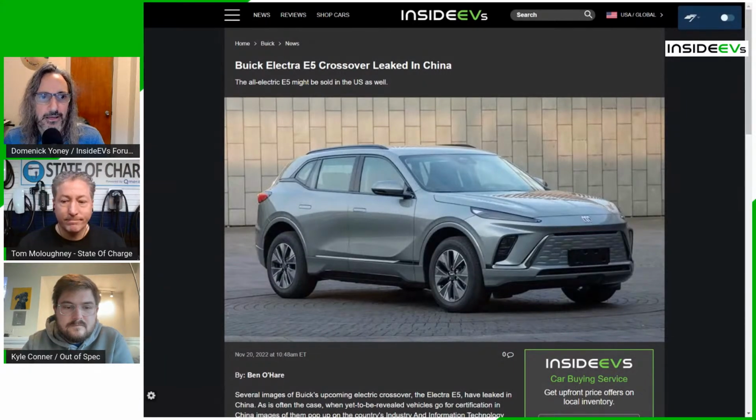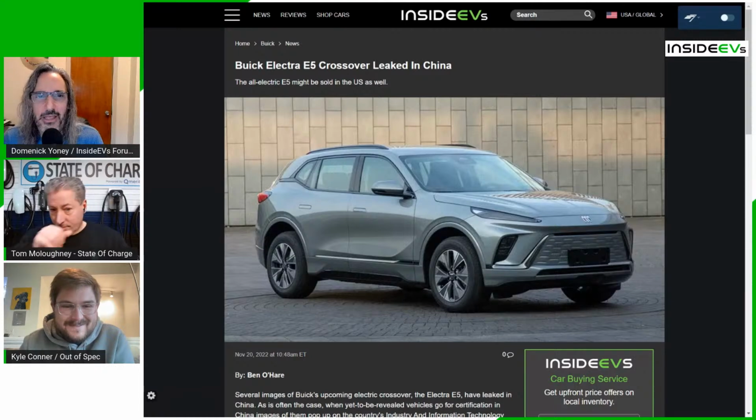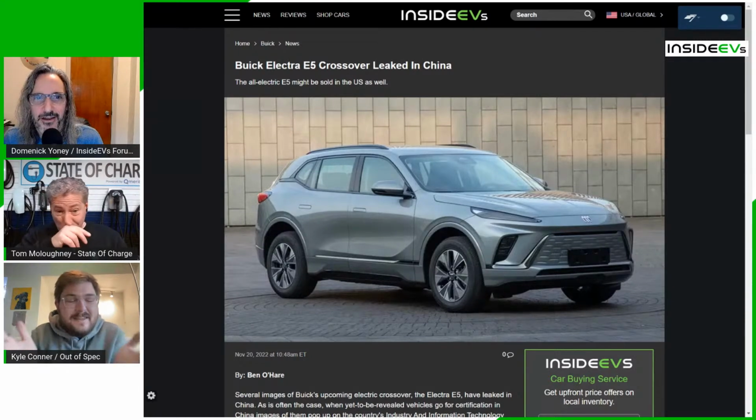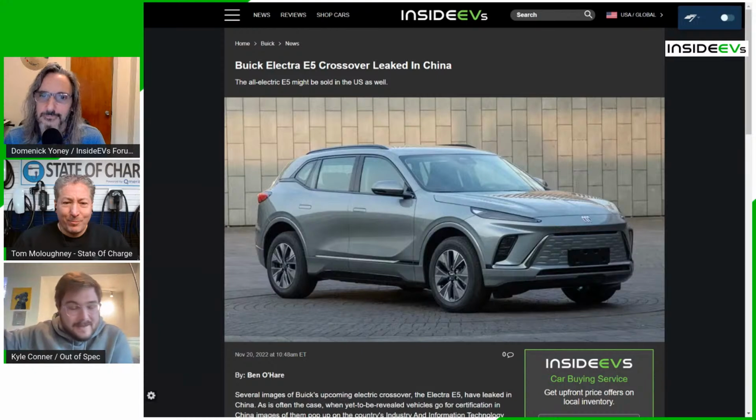Kyle, what are your thoughts about this thing? Does it have any visual appeal to you? No. Maybe it's just the Buick's color. In general, I don't understand the Chinese market. I haven't spent time there. I need to immerse myself in the culture. That is literally another planet to what we experience over here.